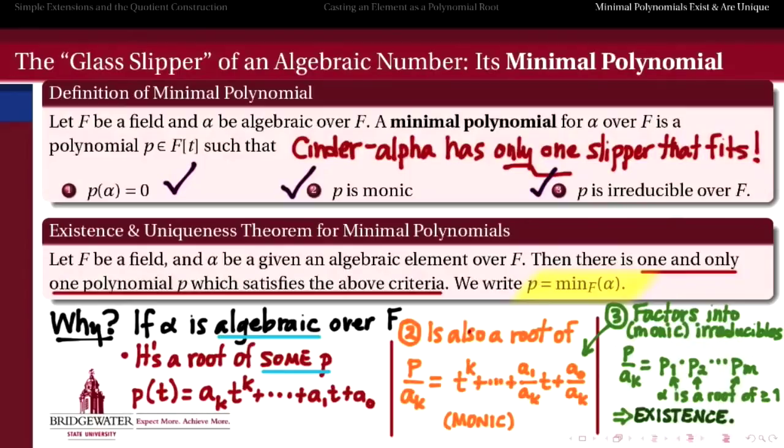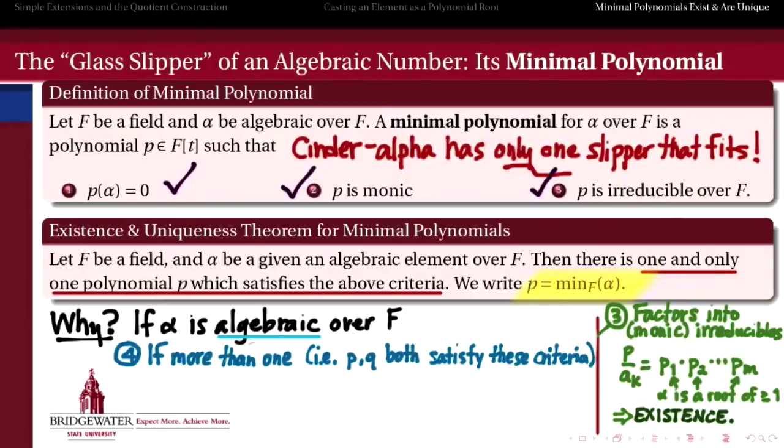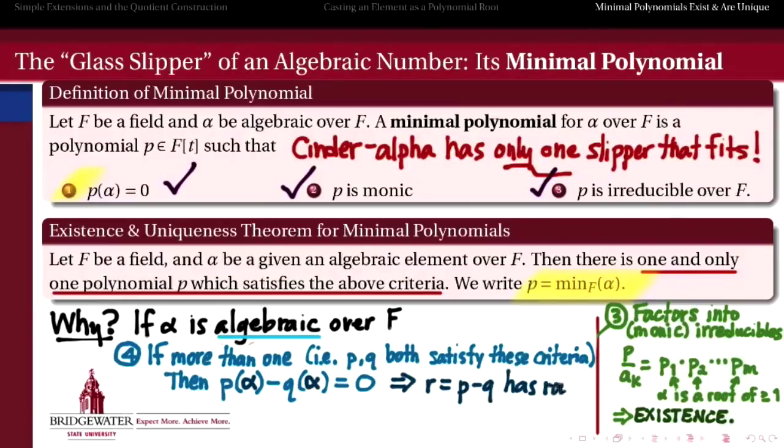Why is there only one glass slipper, only one prince for Cinder-Alpha? Let's talk about the uniqueness part. By doing the usual thing and supposing that there are two polynomials, p and q, that satisfy all three of these conditions. Well, according to condition number 1, alpha must be a root of both p and q. Therefore, p of alpha and q of alpha should both be 0, and when we subtract p and q, we should get 0 when we evaluate it at alpha.